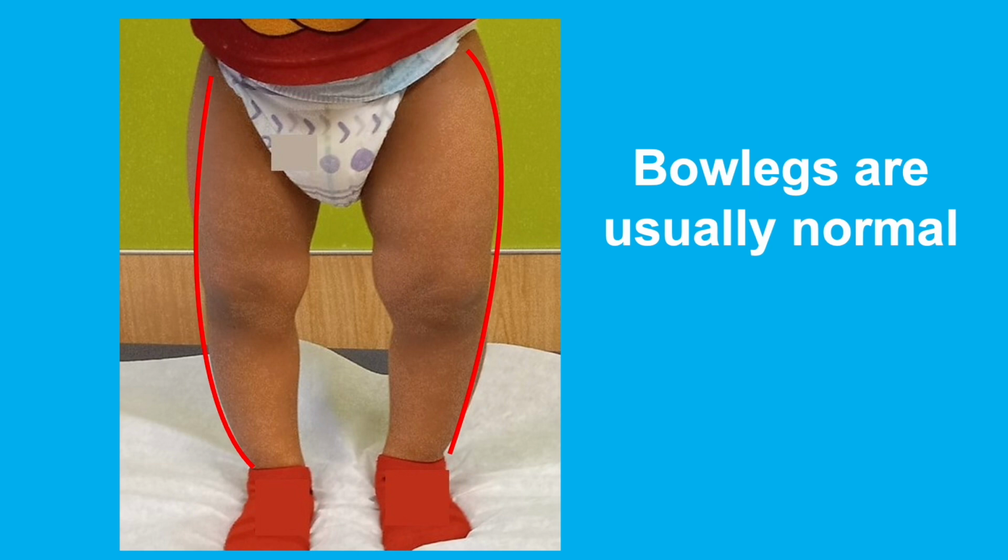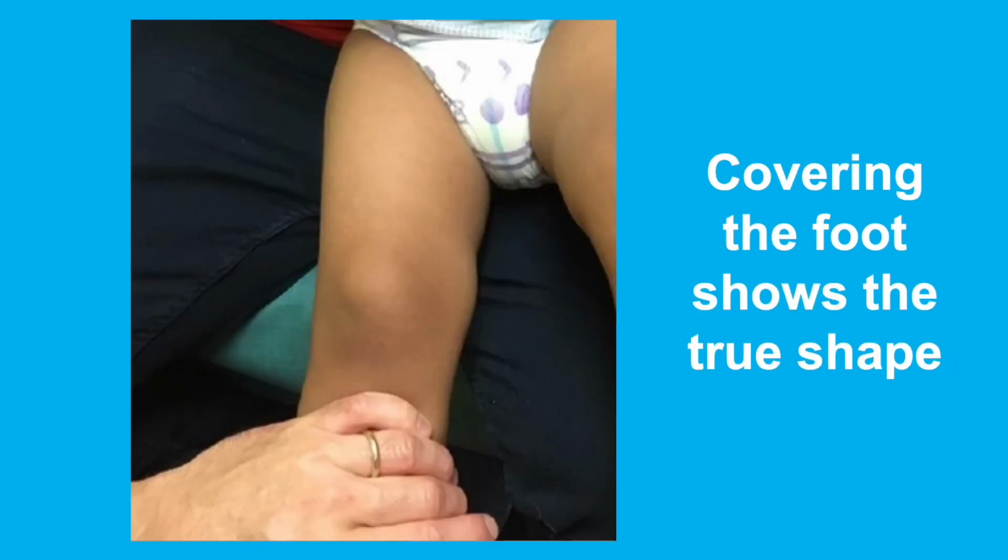Most of the time, this is due to a natural turning in of the leg bones called tibial torsion. If you disregard the position of the feet, the legs at the knees will appear straight. We call this the cover-up test. This is the same patient from the previous picture, showing the knee is actually a little knock-shaped, normal for this age. Because of this twisting, children change the way they walk to prevent tripping.